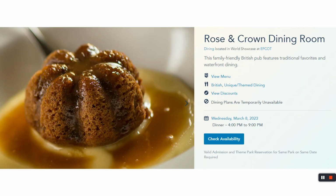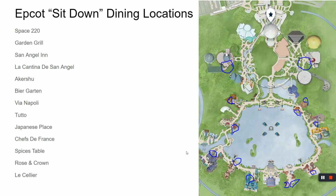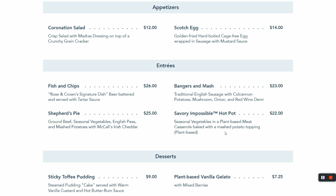Let's go to England Land. Fish and chips is popular here. Can't do fish and chips. England Land is right here. And here's the menu for that. You can get a salad. Careful of the dressing. Scotch egg, no.